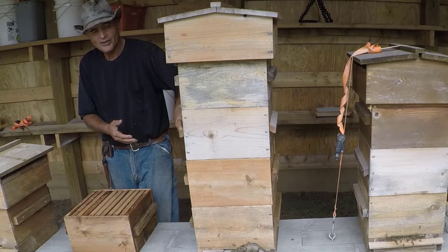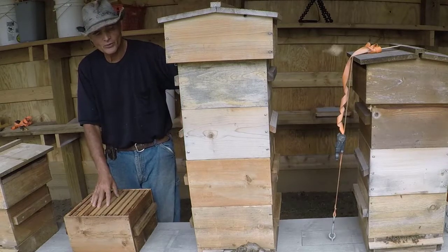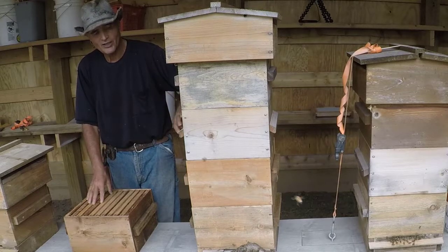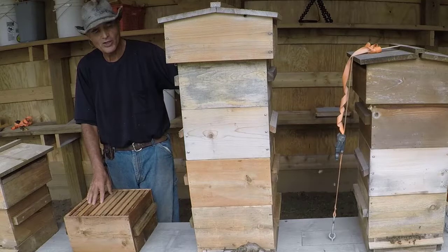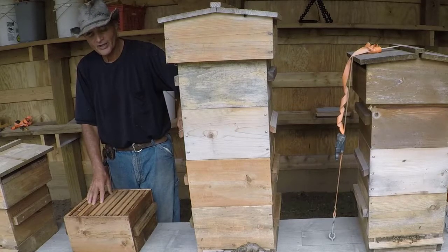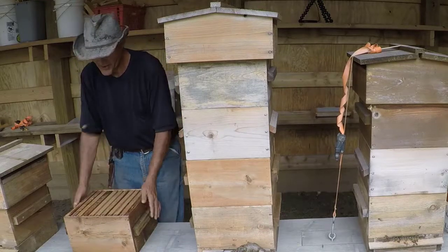They often will take over the hive that I've set up for them. Then we have the second box with all of the top bars on it, and that's usually where they'll start to attach, and the queen will be surrounded by all her bees, and then the bees will start building the comb in here for the queen to start laying the brood. This box is missing the top bars.